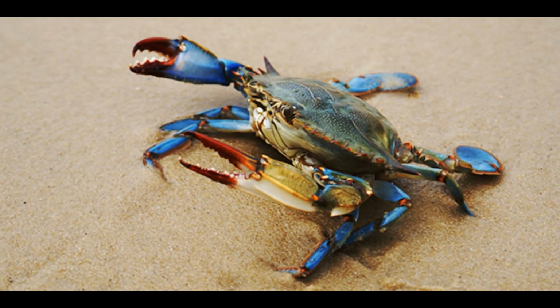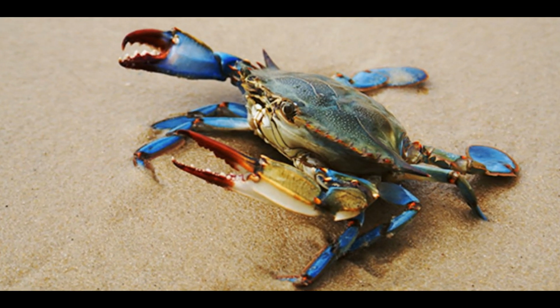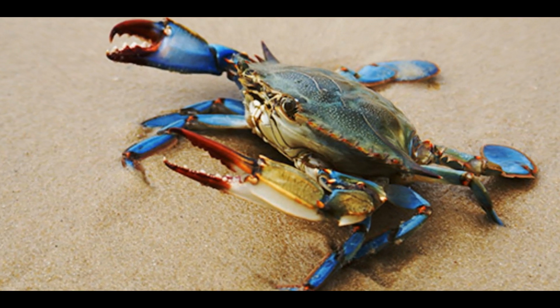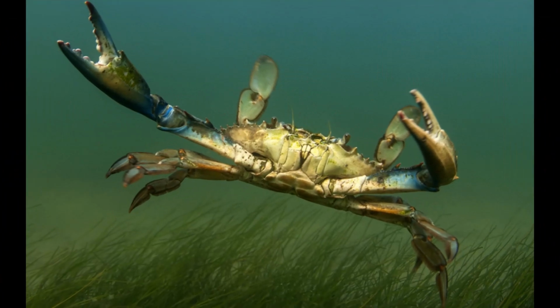Female blue crabs release their eggs into lower salinity waters, such as the mouth of the estuary or the ocean. This migration to lower salinity areas is thought to enhance the survival of the larvae. The release of eggs usually occurs in the late spring and early summer.